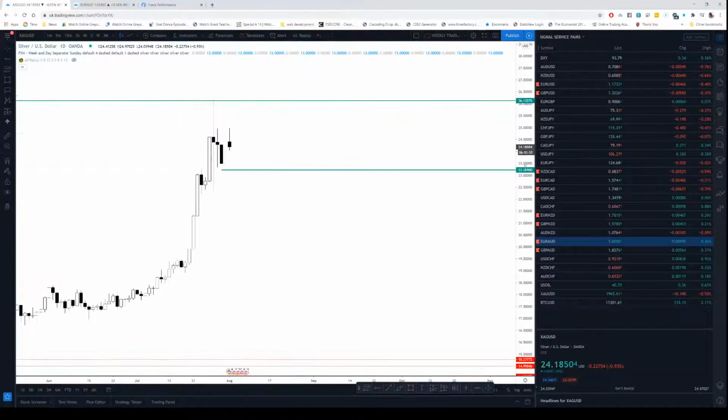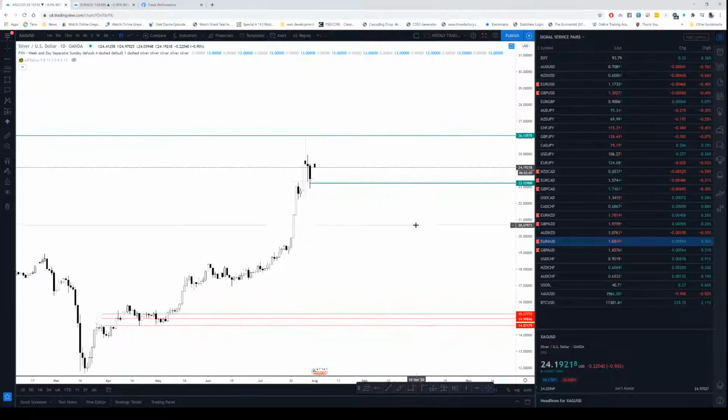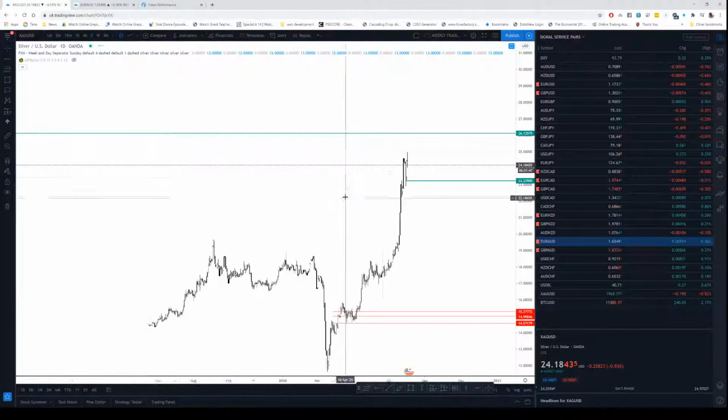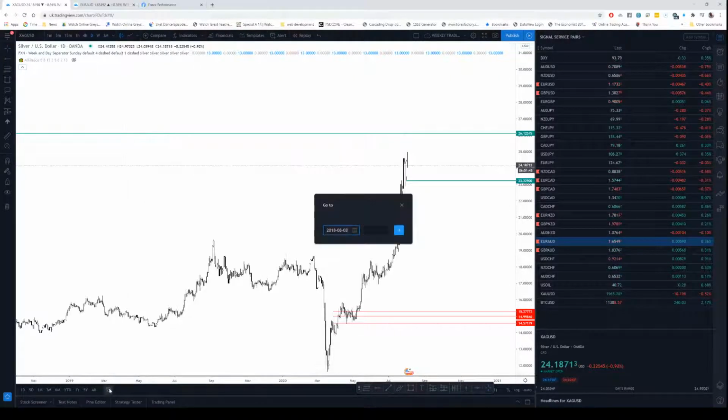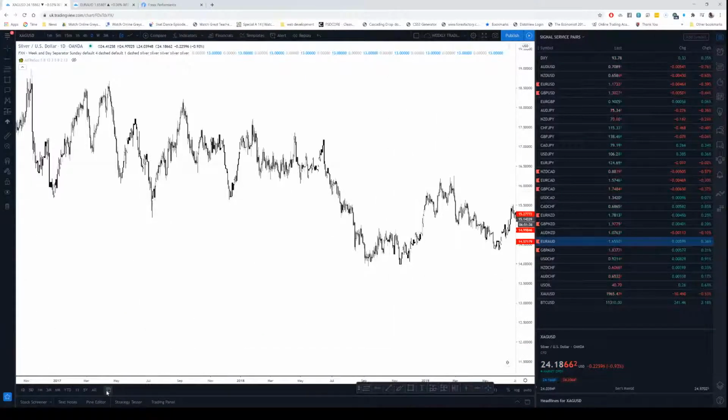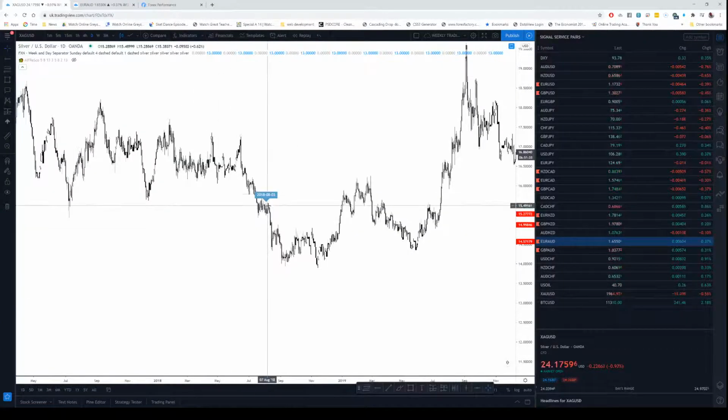And there is this phenomenon that happens every year: from I think September till the end of the year, we could see gold and silver slide to the downside, and then from November, December, January, February, we see silver go up. So if I jump back in time to 2018, you could see price dropped. Yeah, we see price dropped.